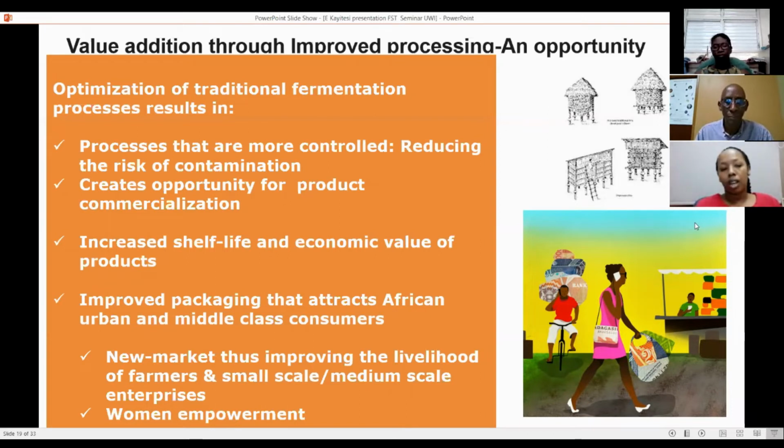Plus, these products are healthy and nutritional. So we will have had the benefit of both. We will have increased the shelf life of the product, and of course, the economic value of the product, as well as creating new markets. If we think about fermented products as a source of probiotics, then we can create an additional market for people who are interested in that particular product, or a gluten-free product, for example. We can create that particular market.